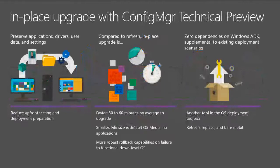Let's see here. In-place upgrade. I'm just looking at the clock, and I wanted to leave like 5 minutes for questions, so I'll try to hit these next slides pretty quick and then close and have time for questions.